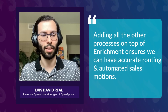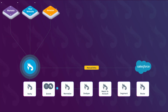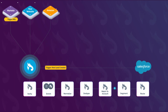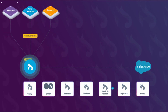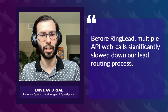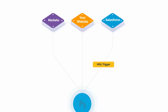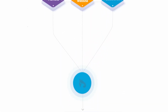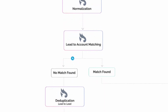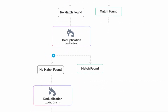And making sure that not just is it enriching, but that the built-in redundancies mean that it's going to enrich and then make sure that it's not a dupe and then go into the system. Another point is around API web calls. So as opposed to RingLead coming in, routing the lead, and then having another tool come in and enrich that, everything essentially gets, in a way, outsourced to RingLead. RingLead does all of that heavy lifting, and it's really only acting as if it's one push.